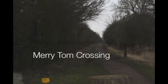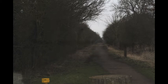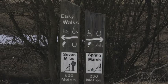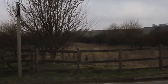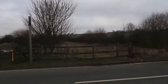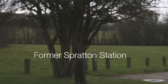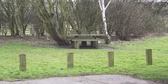As we go further down the Brampton Valley Way, we come to what was Spratton Station, which is now a car park and picnic area. Spratton Station, which was built and opened in 1864, was rather a busy station as it had 4 trains stopped daily at the station. As the traffic increased, the need for another track became necessary. The double track was opened in 1879.